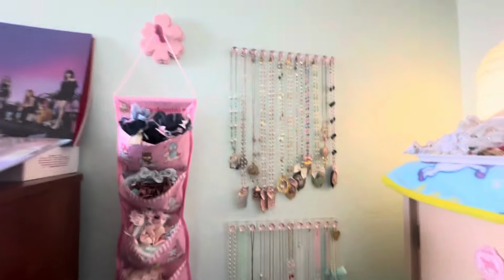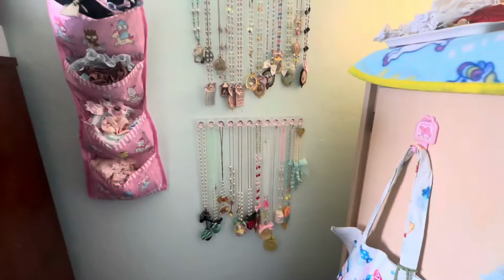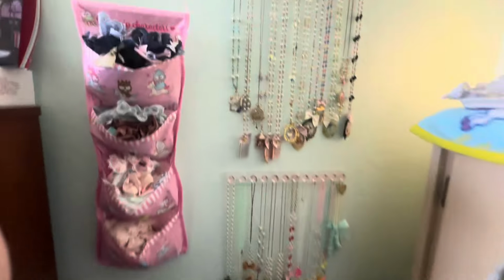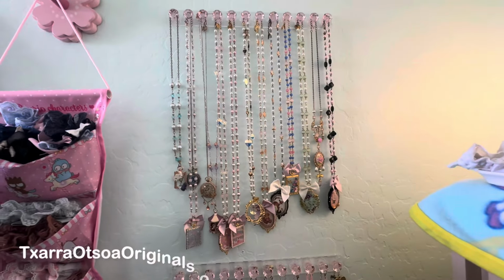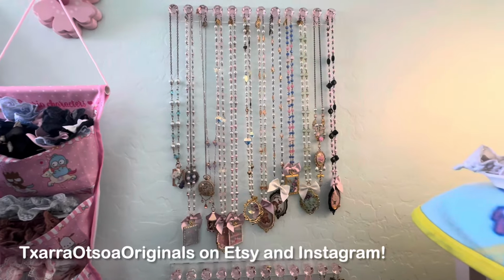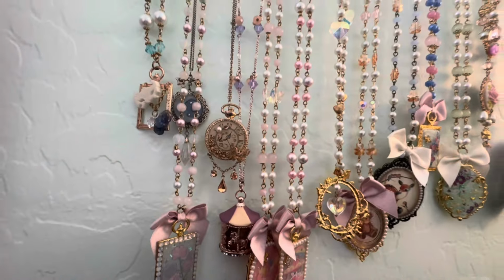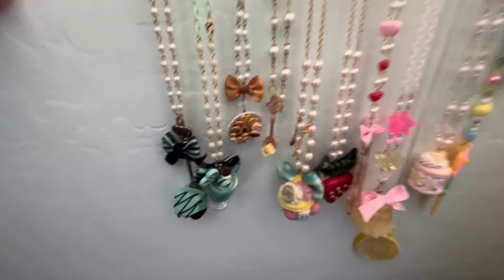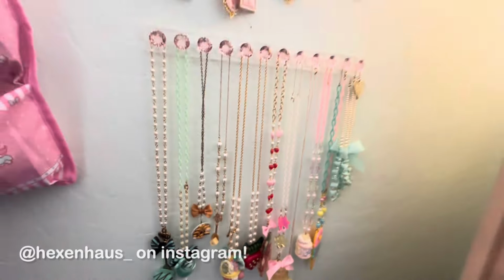And over here on the wall we have my other necklaces, most of my necklaces. These are the ones that I'm a little less precious with. Most of my necklaces are from TX Sara Otsoa Originals on Etsy. I will definitely tag them as well since I'm a big fan of their jewelry. I also have some from Axis Femme, Starcross Lovelies, etc., etc. I have a couple of them from Hexton House, which I really love as well.